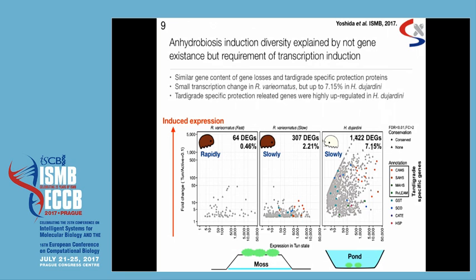But you can see that the induction genes are highly induced in Hypsibius compared to Ramazzottius, and this is a significant change. And so then the differentially expressed genes contain various protection-related genes, such as the COS, SAS, the ones that COS localizes in the cytoplasm, and the MOS and RV LEM that localize into the mitochondria.